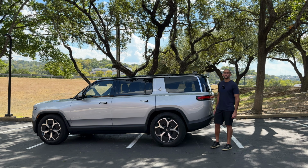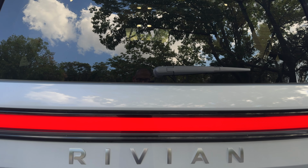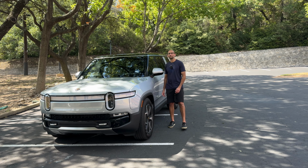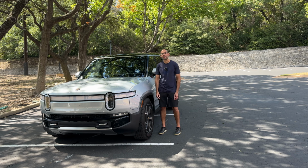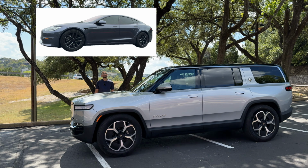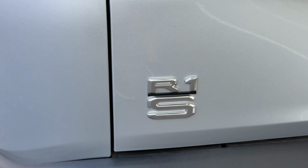This SUV is really impressive, and in this video, I'm gonna talk about whether or not it's worth buying one of these, especially compared to a Tesla. I'm sure you're sick of Teslas, as are most people on the planet because they're everywhere. But because I own a Tesla right now, I can't help myself but compare this one to what I own, which is a Model S. Even though I own a sedan version of the Tesla, you can just imagine that it's a Model X, which would be a better comparison with this R1S.